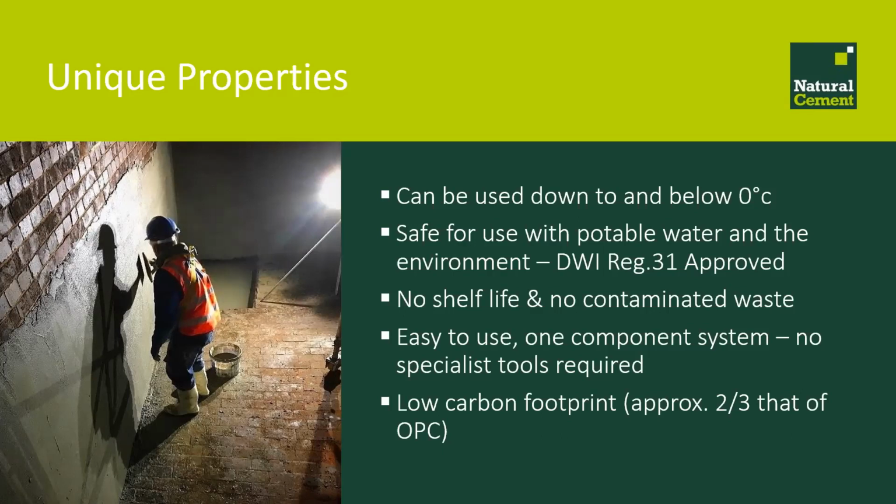The products are also safe for use for potable water. We've got 6 different products, which are DWI Reg 31 approved for direct contact with potable water. The materials also have no shelf life limit and no contaminated waste. If you look at any of the bags of material, it'll have a batch number, which references the manufacture date. In the literature I recommend using it within around 12 months, but there's actually no limited shelf life. As long as the materials were kept in decent dry conditions, it would keep for years and years and years if need be.